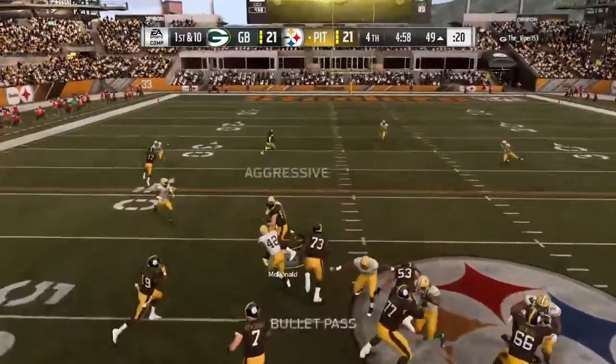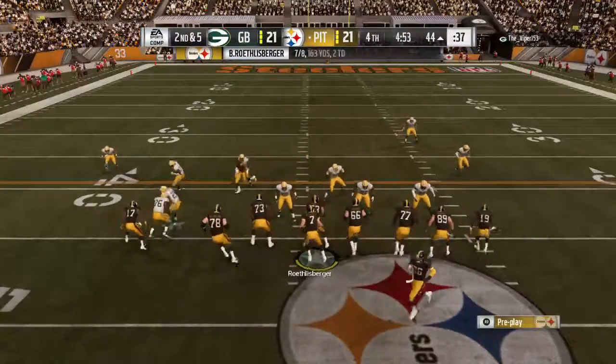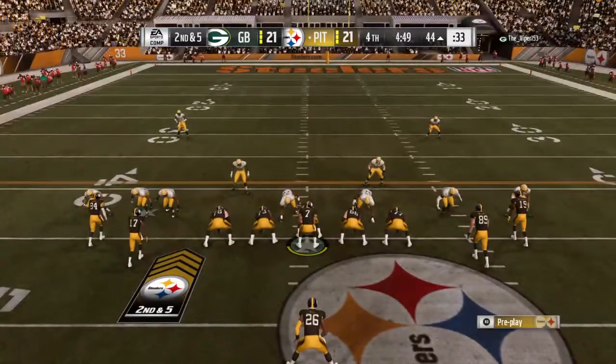Throwing now, Roethlisberger on 1st down. And McDonald here over the middle. And he'll be taken down at the 44-yard line. 5 yards on the catch there, brings up 2nd down.